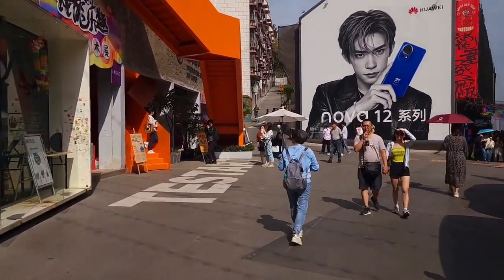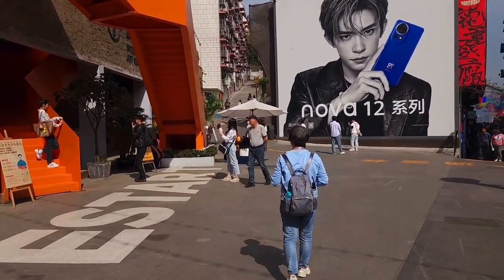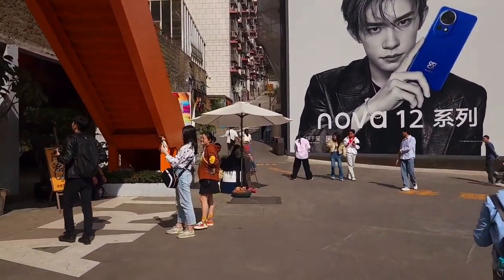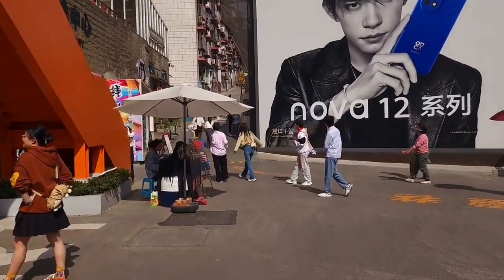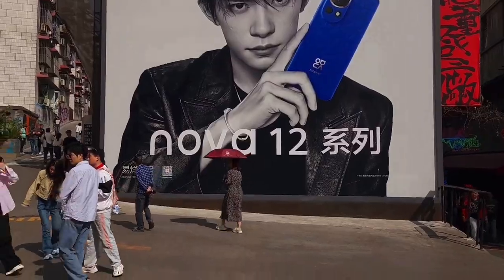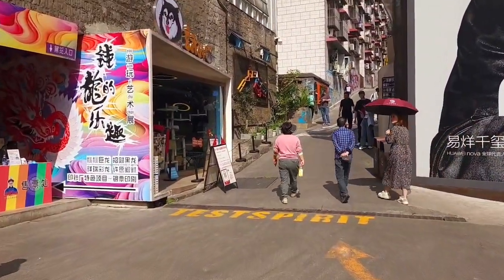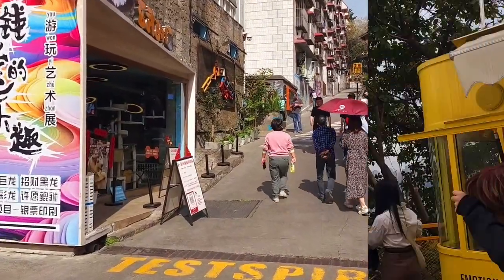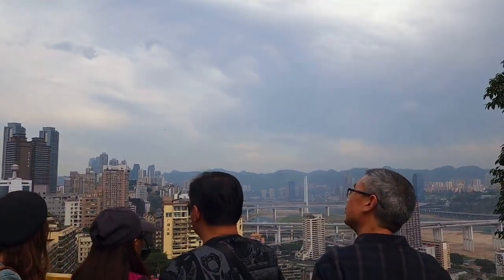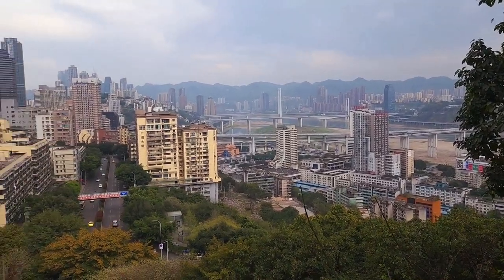Chongqing is known as a foggy city because of the two rivers. We were lucky to get a good sunny day today. And in Chongqing, you never run out of views, so you have a good view from here as well.